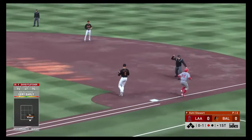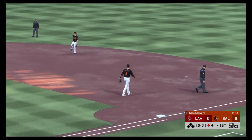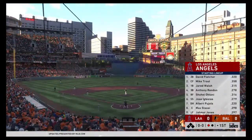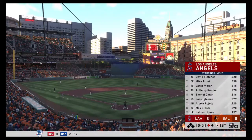Yeah, Matty, this is a classic case of hitting is contagious. They scored a bunch of runs last game, and this team is flying high right now. This is a fight at the bat rack. And with that, let's take a look at the Angels starting lineup. Dan, who do we keep an eye on?